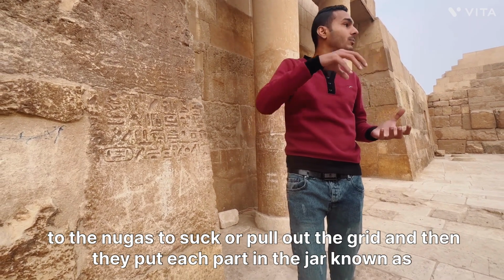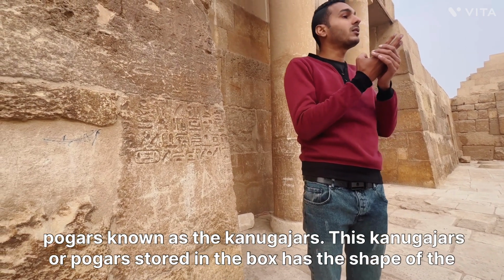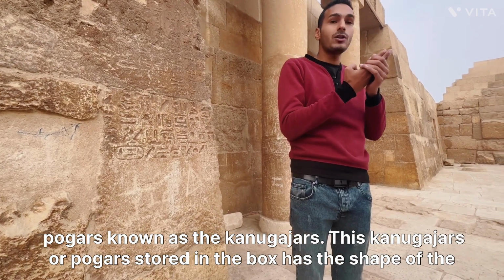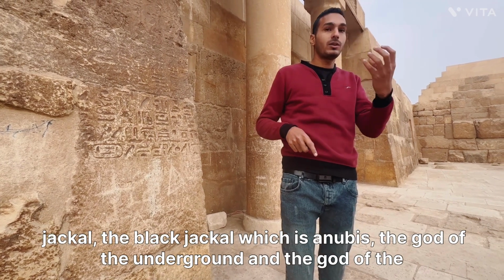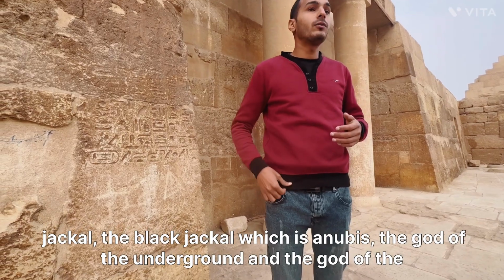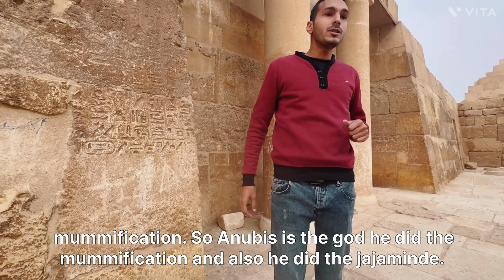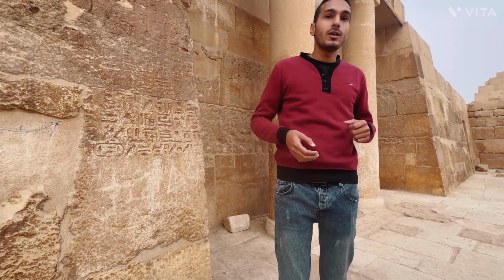And then they put each part in four jars known as the canopic jars. These canopic jars are stored in a box in the shape of a jackal, the black jackal, which is Anubis, the god of the underground and the god of mummification. So Anubis is the god who does the mummification, and he also does the judgment day.